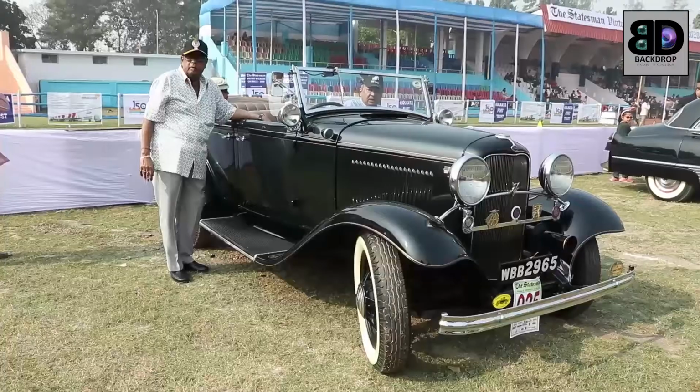1932 Ford. This is my first car. It used to belong to my late grandfather. It's been under my care since 1972. For the best overall performance of the day, she's a regular visitor to this Calcutta rally. Last year I completed driving her for 50 years.